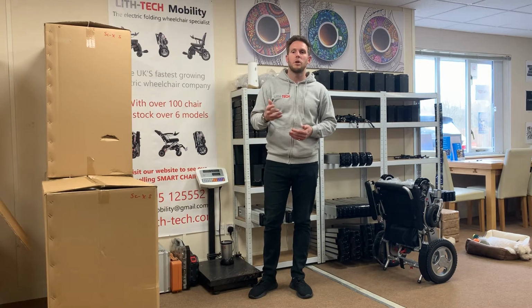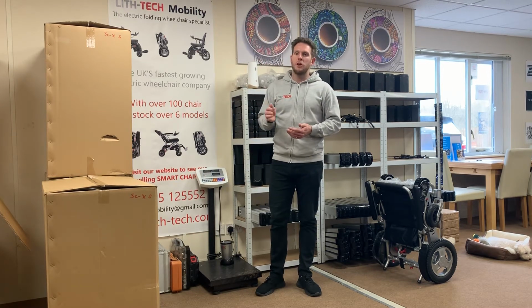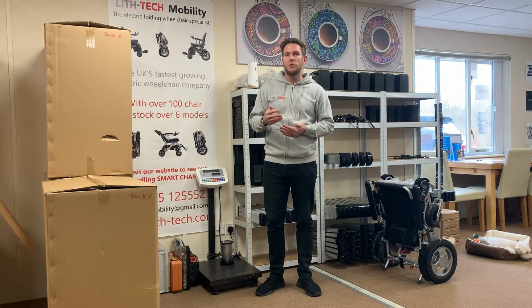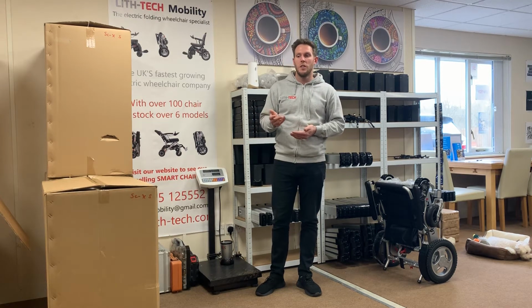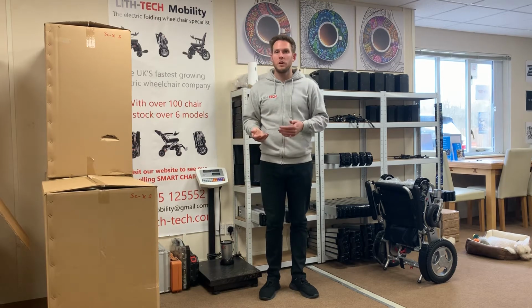Whereas now it's all about giving people their freedom back. Especially with something like our Smart Chair ranges, we all use rubber tyres. We use big 12.5-inch rear tyres and 8 or 7.5 inch on the front. This means you can now do things like curbs, cobbles, go over grass, even fields.